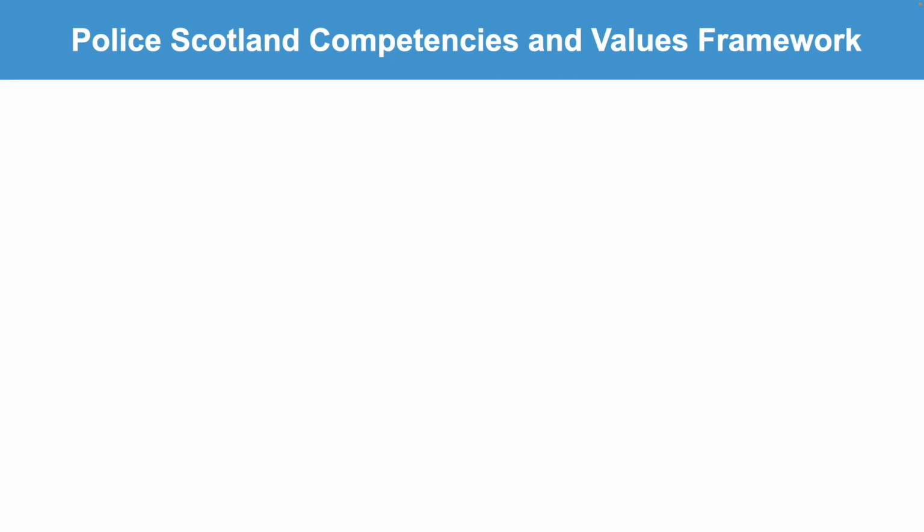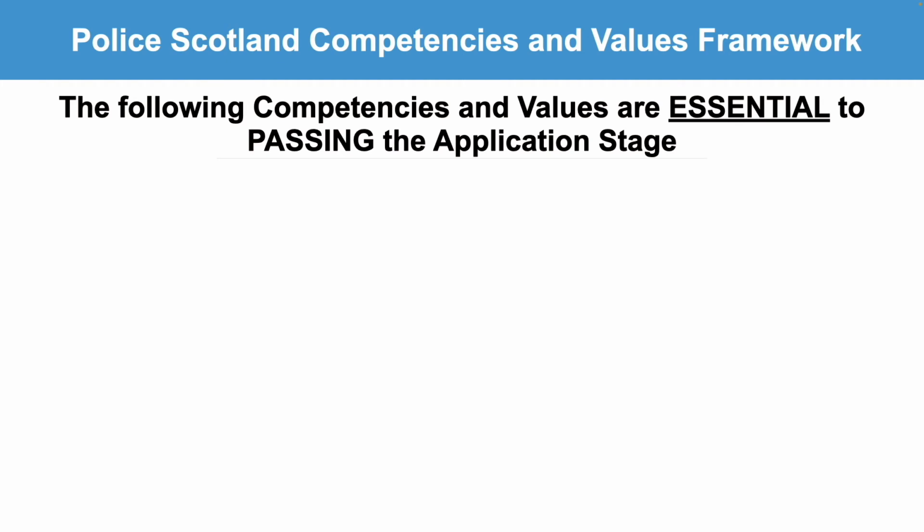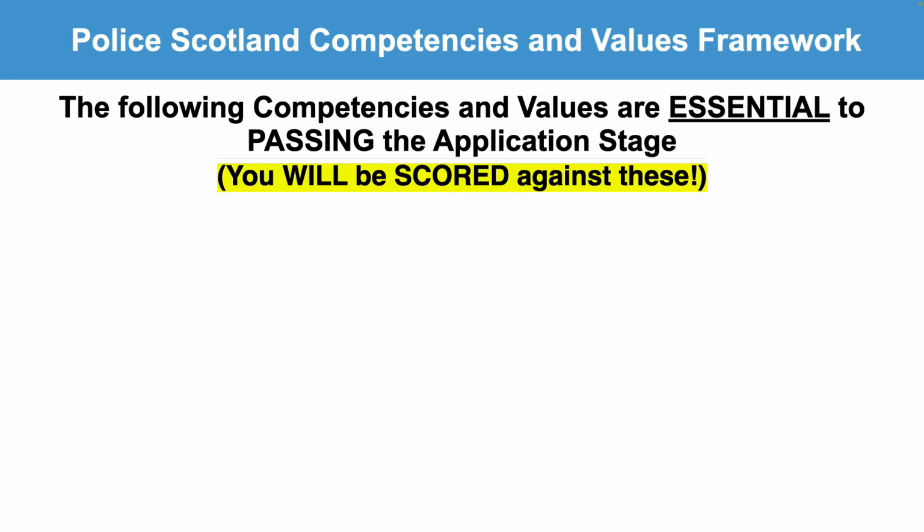Now, Police Scotland uses a competencies and values framework, and these competencies and values are essential to passing the application stage. They're used throughout the application stage and selection process. So remember, you will be scored against these.